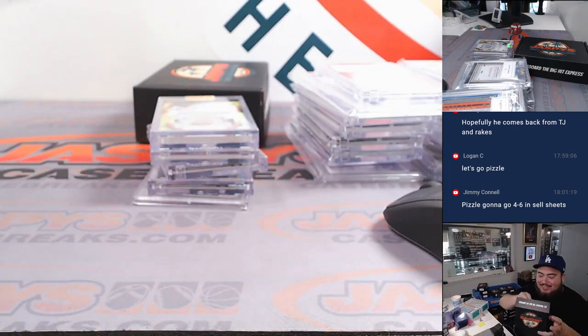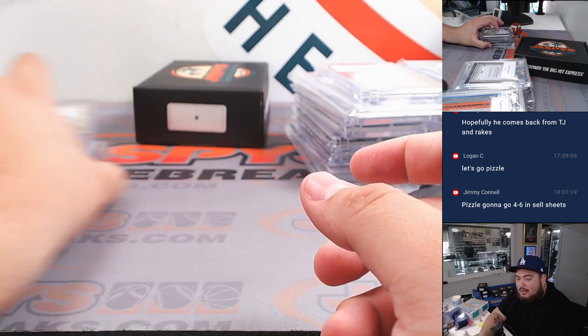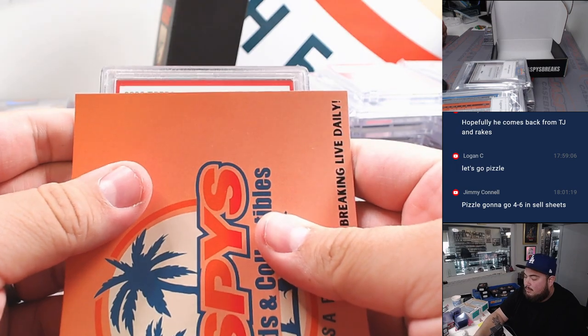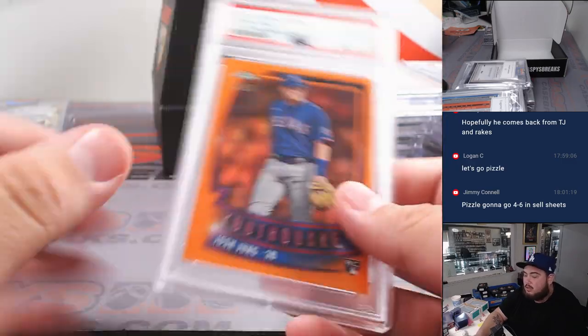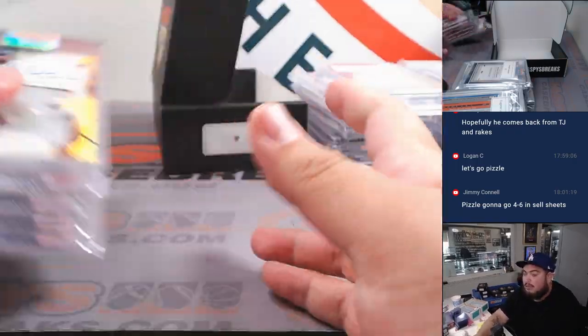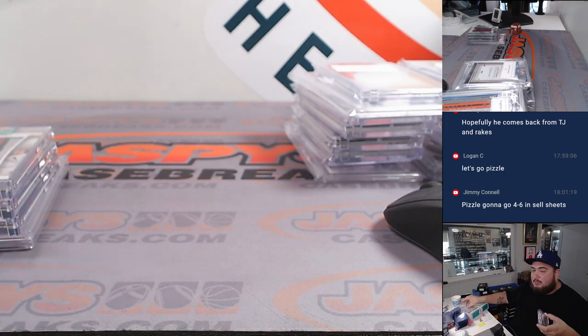Man, this guy's an animal. I want to say there's only like one or two more sell sheet hits. I believe it's just Corbin Carroll and the Hidden Gems, I want to say. And a Josh Young. Youth Quake PSA 10 Orange. There you go. Well, 3 for 5 is not bad at all, man. Some really nice stuff here. Thank you again, Pizzle. As always, man, appreciate you. Alright, let me quickly put this away.